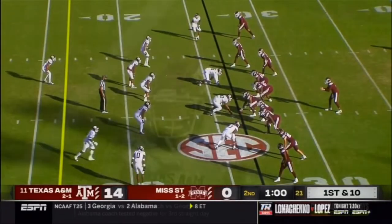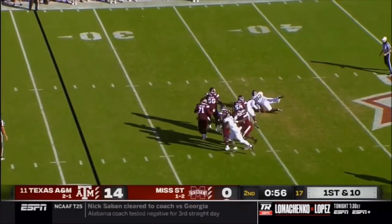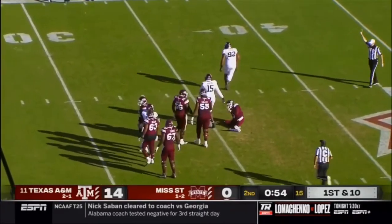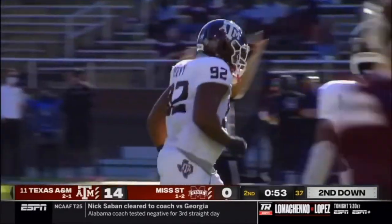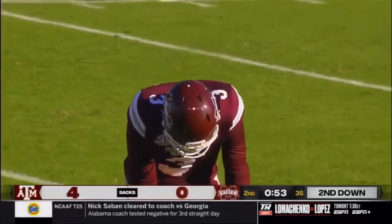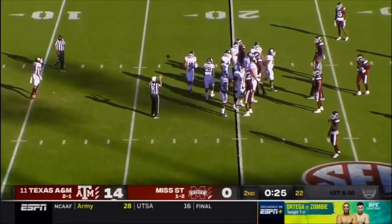Let's get an update, Matt. Three-man rush again, and dropped again is K.J. Costello. The fourth sack of the first half. Jaden Peavy gets that one. Aggies will take the knee and get out of here in the first half.